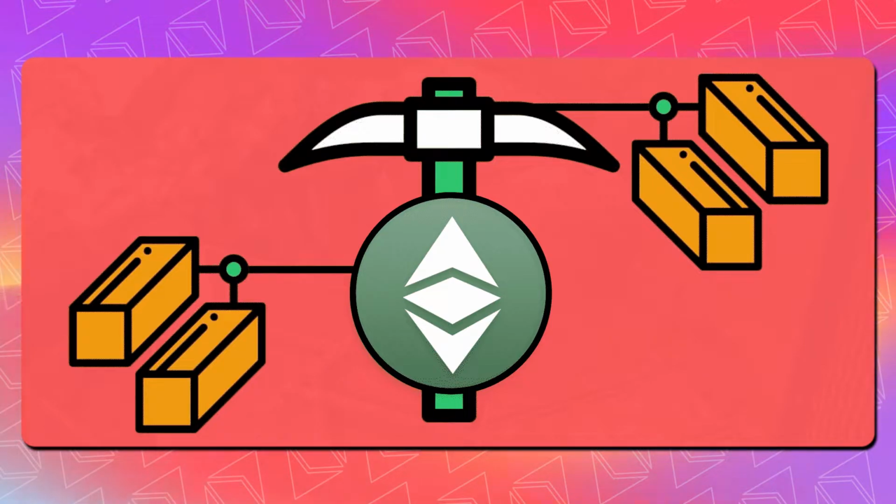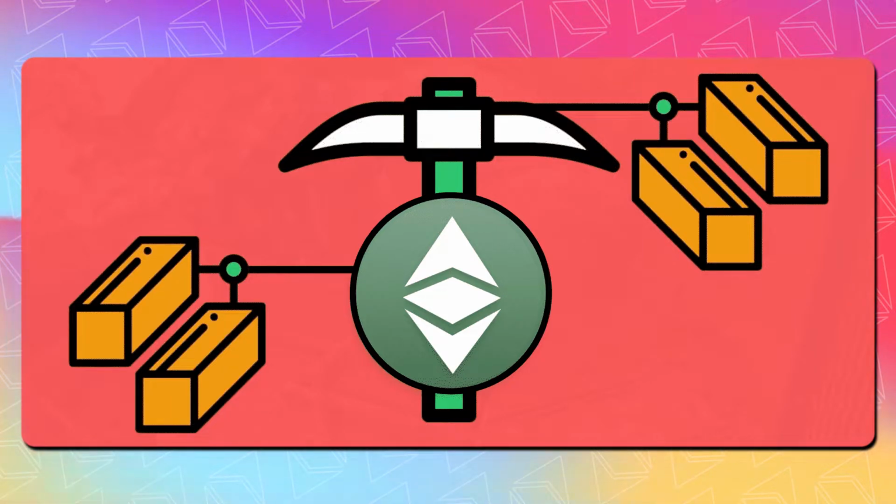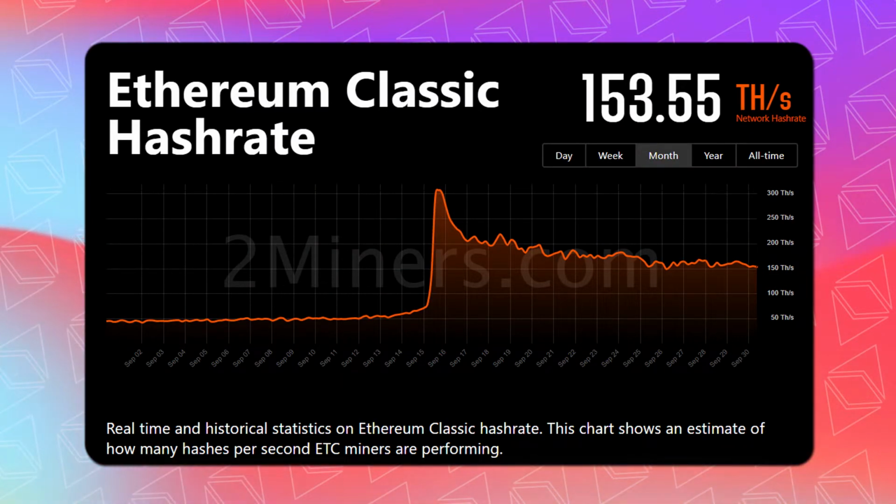Next I want to talk about Ethereum Classic mining as it's a major feature now that the main coin has switched to proof of stake. Ethereum Classic runs on the same ETH hash algorithm as Ethereum used to. So this means that you can mine Ethereum Classic with both graphics cards and ASIC miners if you want to. Before the merge, the network was in the shadow of Ethereum and had a small amount of hash rate. Post-merge, it has received a large spike as everyone switched their mining rigs over to Ethereum Classic as it's the most profitable coin to mine right now.